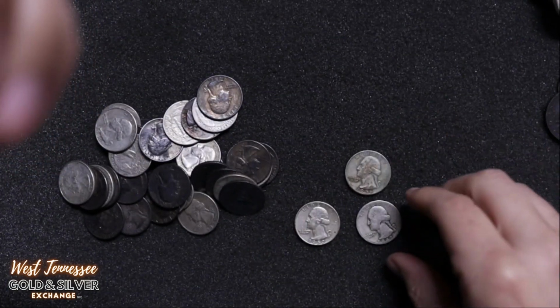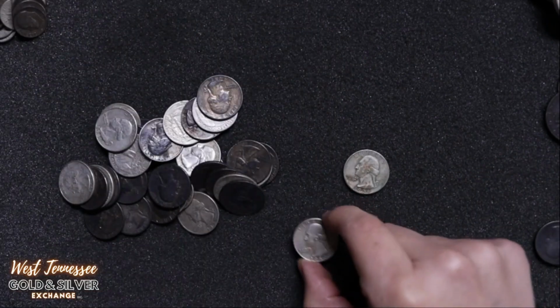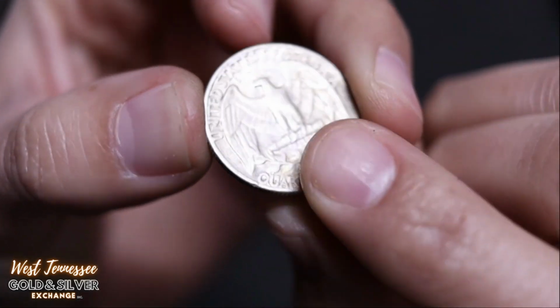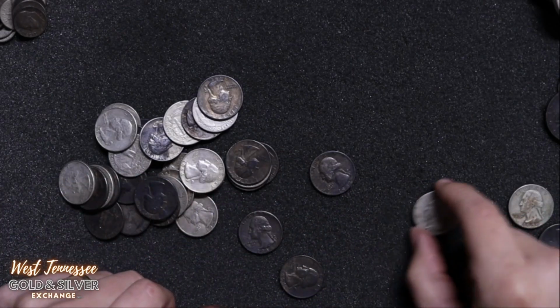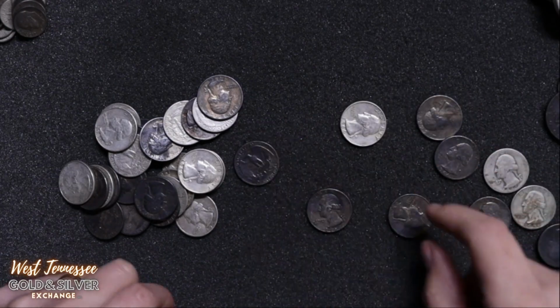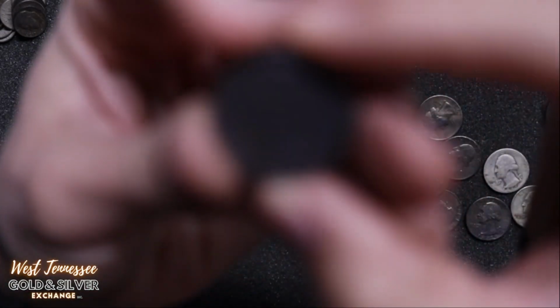The 32D is, of course, one of the stars of the Washington Quarter. So we always look out for that just to see if we can find some, but rule of thumb is 40s and 50s are usually pretty common. So I weed through those really quickly, and then I stop when I see a cool one like this one.